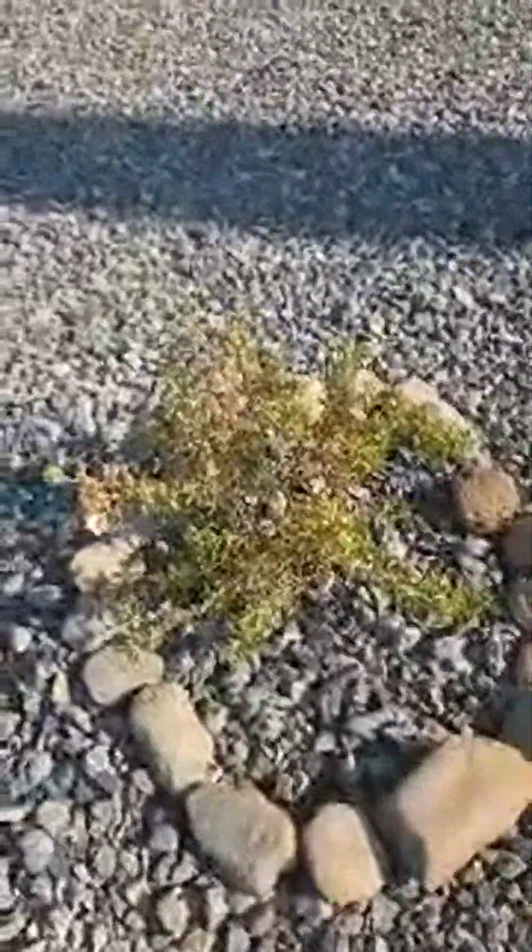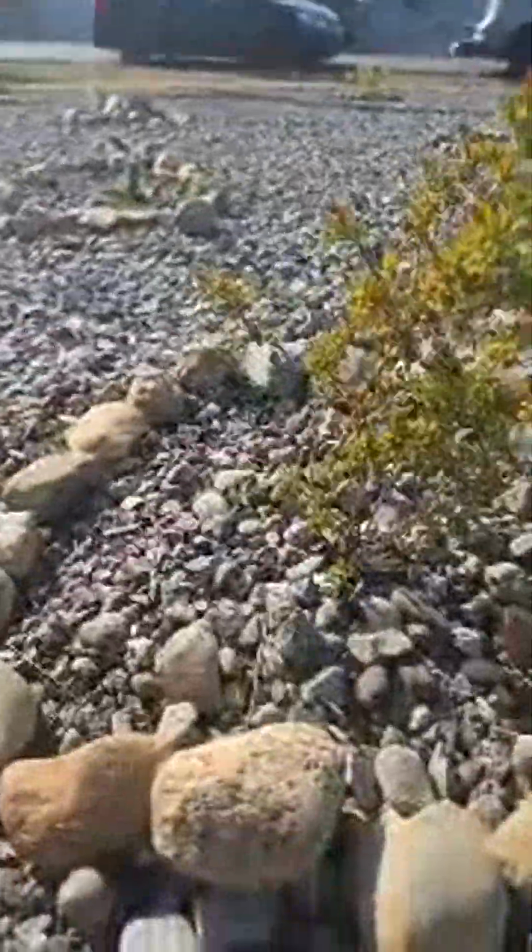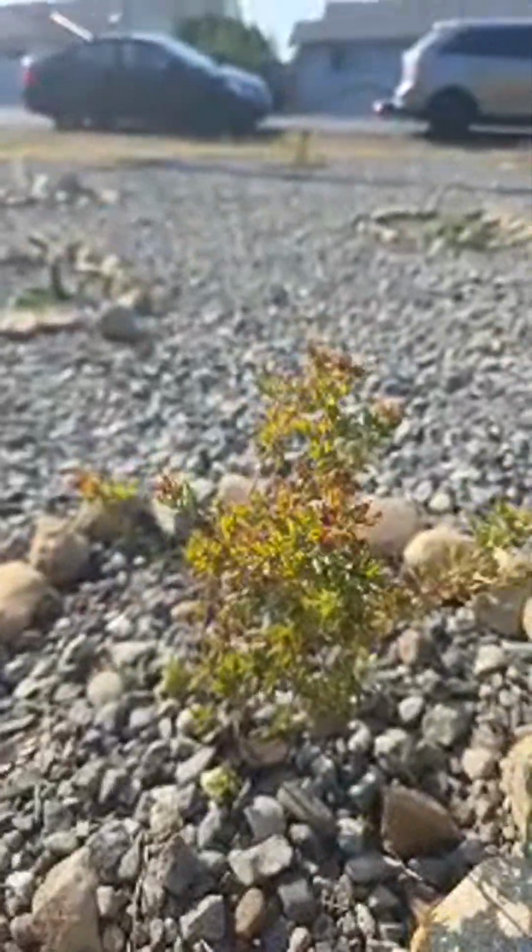And I transplanted a rock rose from over here into here. I just thought the texture would be kind of neat in this area. And I have a mirrored copy of it over here. So when these get bigger, these two plants are going to mirror each other. I don't know if you can see the distant one. There we go.